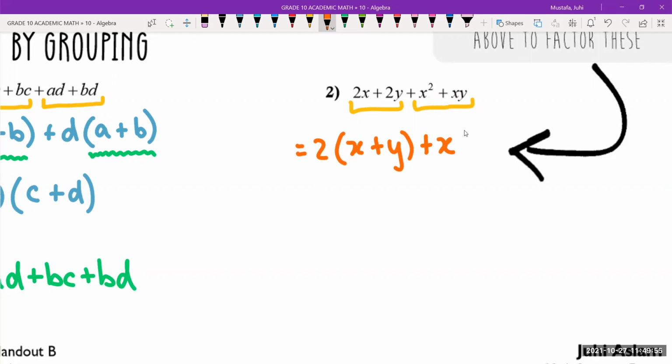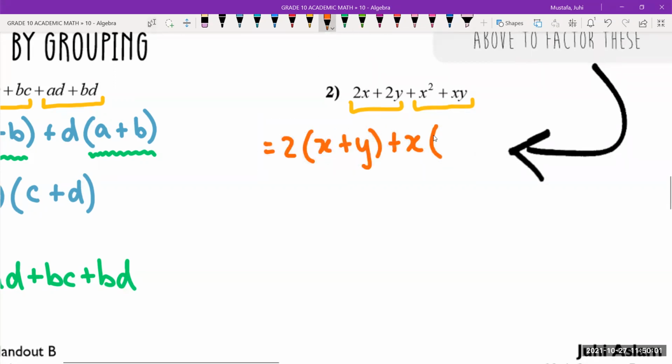And now let us figure out what's left. So when you factor out the x, what are you going to have that's going to be left? X times what will give you x squared? X. X times what will give you xy? Plus y. What do you notice now? Yep, so the x plus y here and the x plus y here are the same.